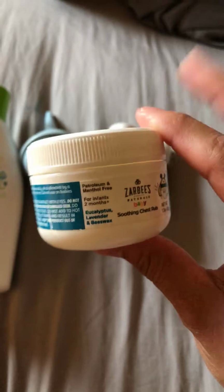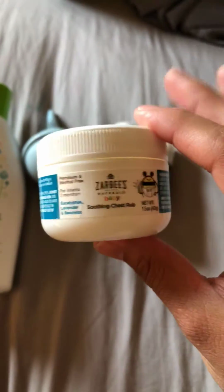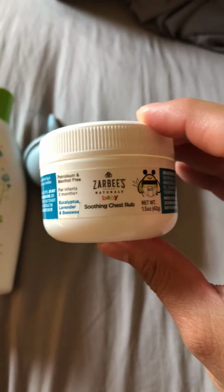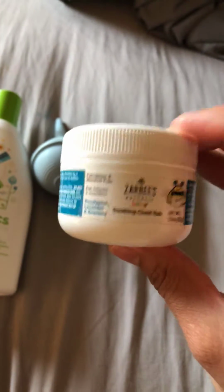And after her bath, I always like to use a chest rub. This one is recommended for infants 2 months and up. So as soon as my baby turned 2 months, I started using this. For some reason, she always seemed to suffer from a runny nose, cold. So I always love to use this.